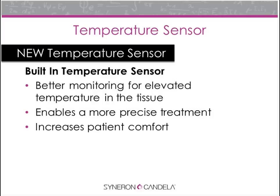What's nice is that it's built in, so it enables more of a precise treatment, and again, that will increase patient comfort. Most of my patients come in saying that they're coming in for basically like a hot stone massage. They feel like most of them are falling asleep, and they feel like they want to come to the office because it's very relaxing. They like that the temperature is warm and inviting, not that it's scalding and it's going to burn them.